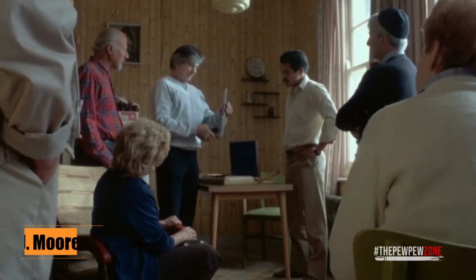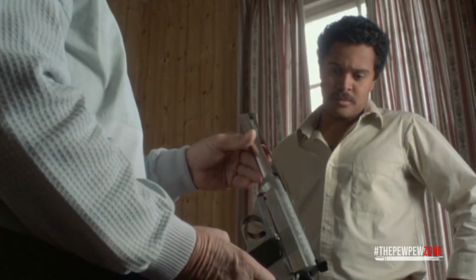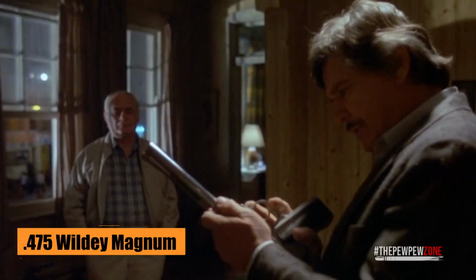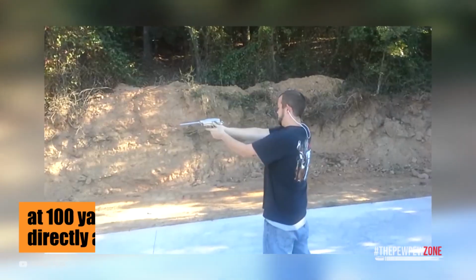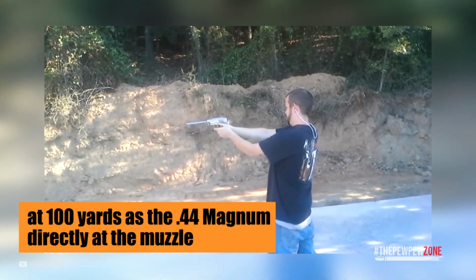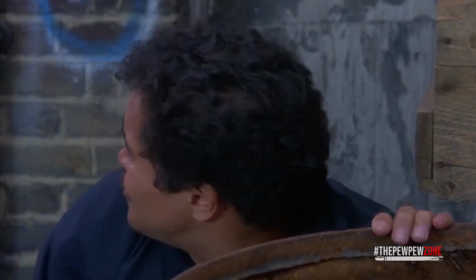The name of it comes from the inventor Wildey J. Moore. It resembles the Auto Mag in some regards. The action is gas-operated, and with the 475 Wildey Magnum round, it has the same velocity at 100 yards as the 44 Magnum directly at the muzzle. That's quite an achievement, but it was not enough to really catch on then.